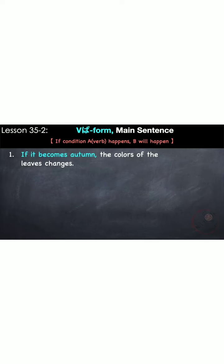For example, if it becomes autumn, the colors of the leaves change. So the condition is aki ni narimasu, to become autumn. So we change this to its ba conditional form. So aki ni narimasu becomes aki ni nareba. Followed by the main sentence, ki no ha no iro ga kawarimasu. Aki ni nareba, ki no ha no iro ga kawarimasu.